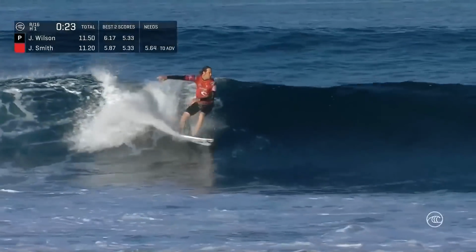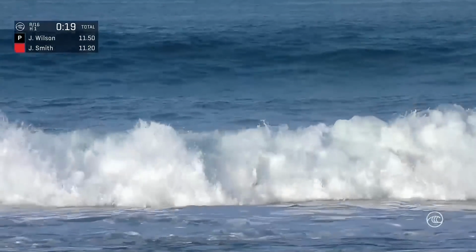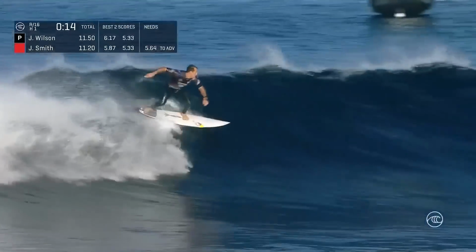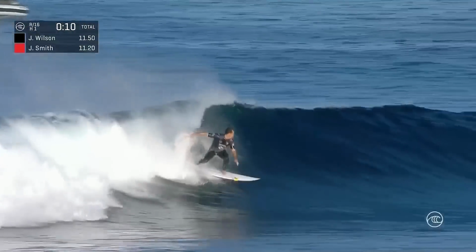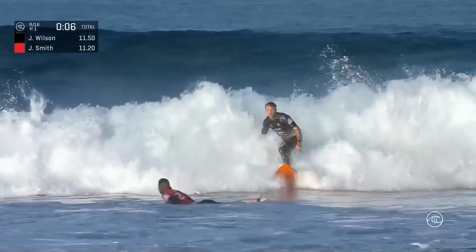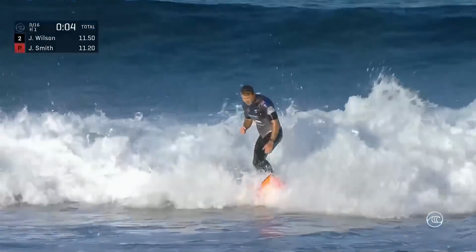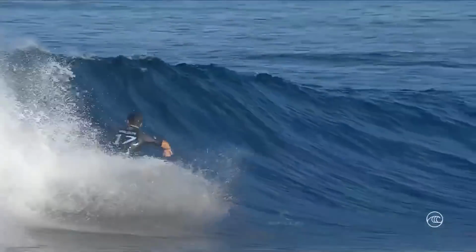Jordy's on the inside. He's going to try to force this one. Nothing happening there for Smith. Losing streak against Jordy Smith. And he'll celebrate with a backside hack on a racetrack wall and a big hammer right in front of Jordy as he pulls that one off. Wilson's into the quarterfinals for the first time this season.